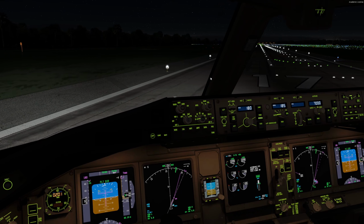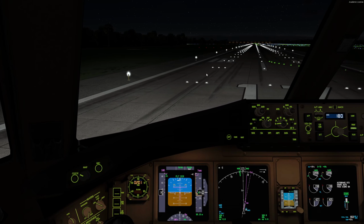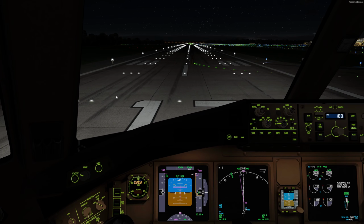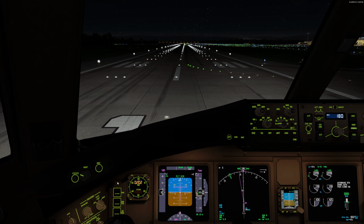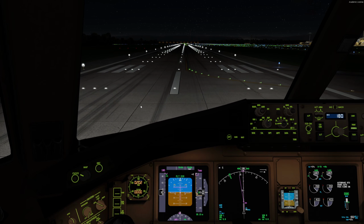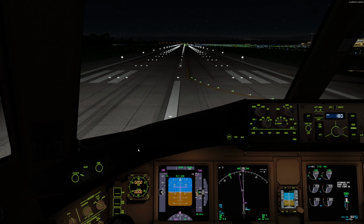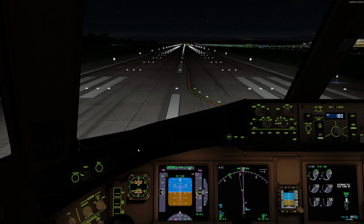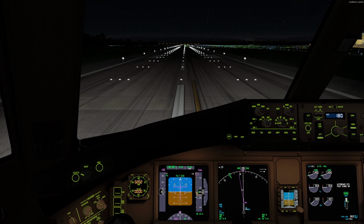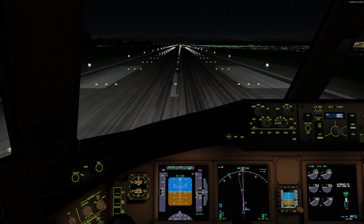Trying to line ourselves up properly here. Ish. Not really well. That will do. We can line ourselves up later on. Right, start the flight timer. Set around 50% N1. Alright, stable, TOGA. Looking for 1.4 EPR. That has been reached. Flight director set, and speed alive.